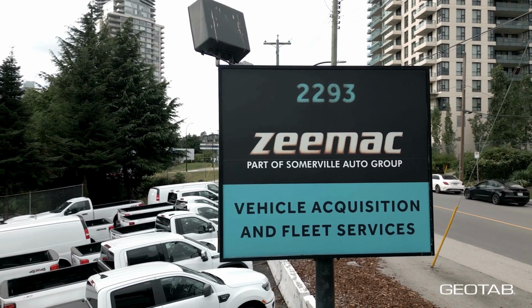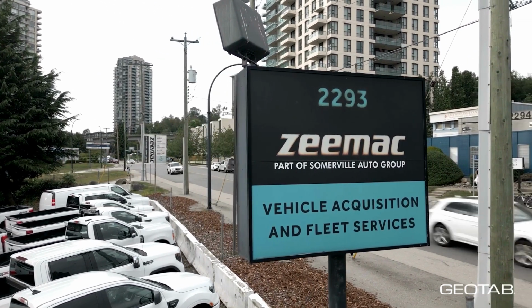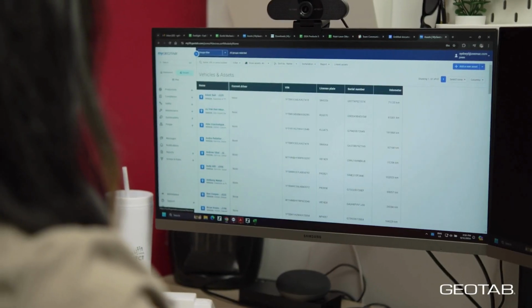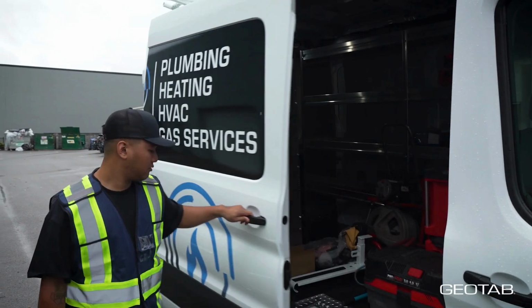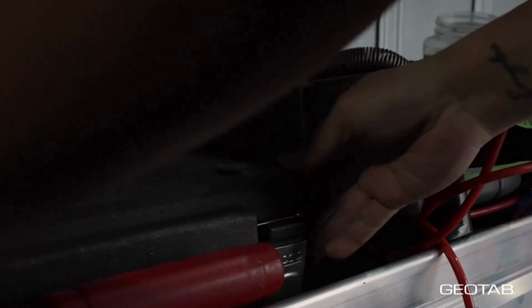Here at Zeemac, we really thrive on customer service, helping our customers meet their fleet needs. We have the capacity to help fleets of any size, from 1 vehicle to 100 vehicles. Compliance is a huge part of fleet operations on a day-to-day basis. A lot of our fleets will sign up with Geotab strictly because of that compliance feature, as well as productivity. They want to be proactive with their service and maintenance. They want to make sure that their drivers are being safe on the roads.